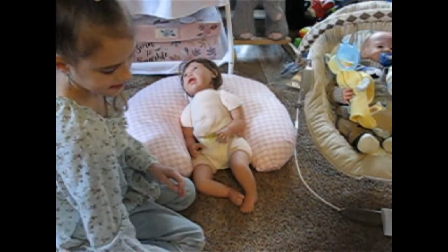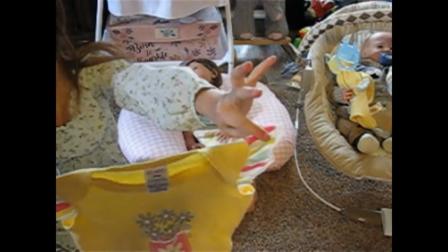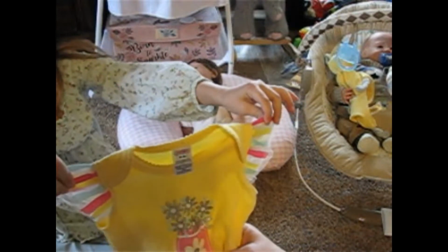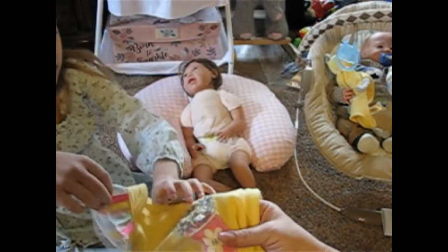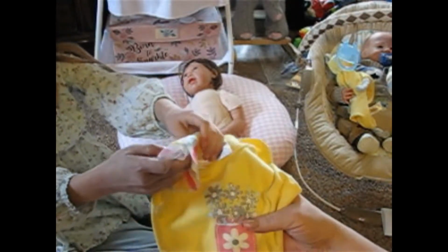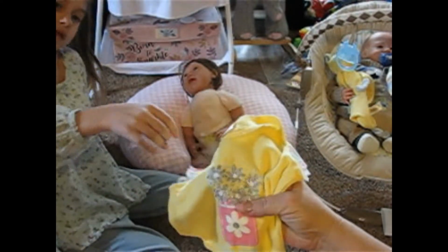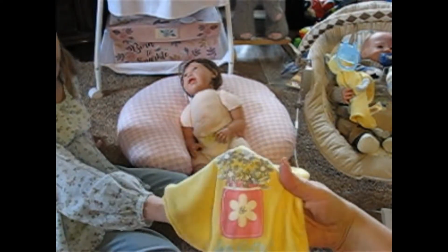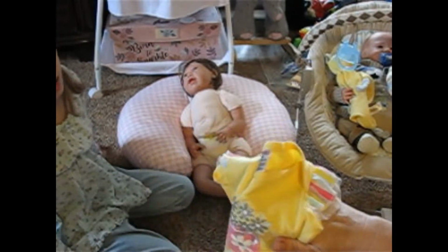Okay, now she's gonna put on this yellow onesie. It looks like a Ball jar that is all colored pink, has a yellow flower with a silver glitter detail. And then coming out of the jar are silver flowers with little blue petals. And then it's got a silver bow. Underneath the jar, it says "so cute" in light blue.